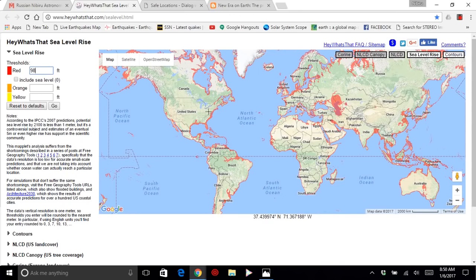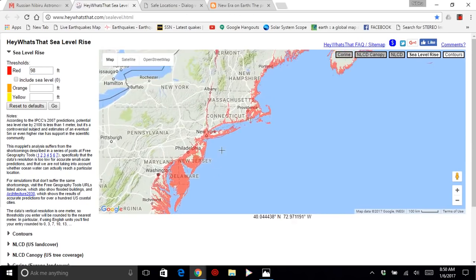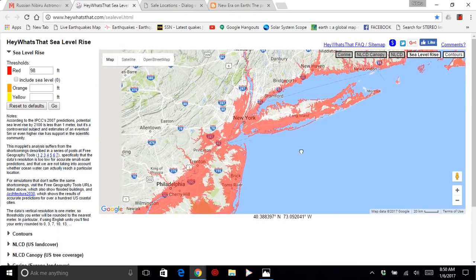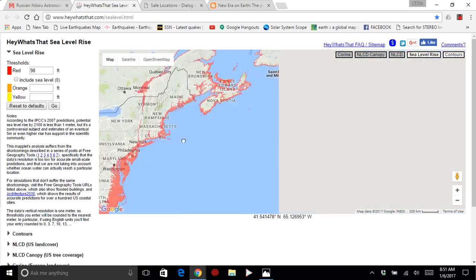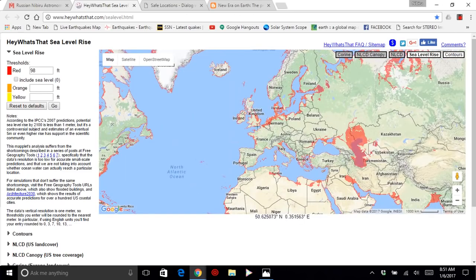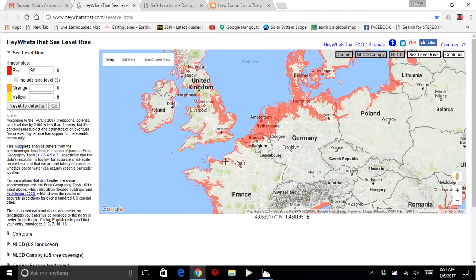zoom straight into New York City. And this will show you the amount of flooding and the areas that will be affected. You see Philadelphia down here in the lower corner, New York right here, New York City. And you can pan back. You can move across the Atlantic. And you can see some of the European countries. Just go ahead and zoom in here a little bit. The UK, Scotland. Now, 100 foot of sea rise would totally inundate the country of the Netherlands.